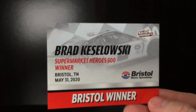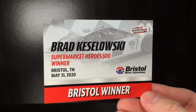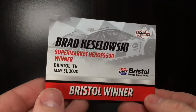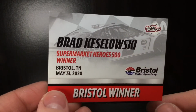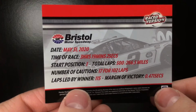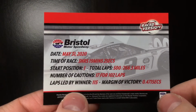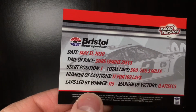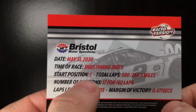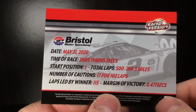So you got Brad Keselowski, Supermarket Heroes 500 race-winning car here. Bristol Motor Speedway, the last day of May of 2020, Bristol, Tennessee. Let's go over to the back of it. Of course, it was 3 hours, 19 minutes, and 2 seconds. Oh, I gotta include the 2 seconds, fellas. He started from the pole, led a, oh god, let's see, had 17 cautions.